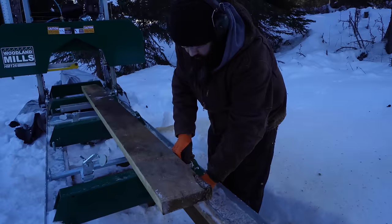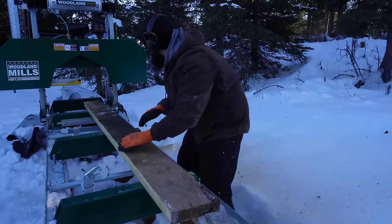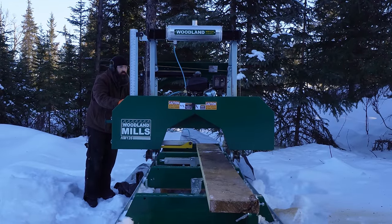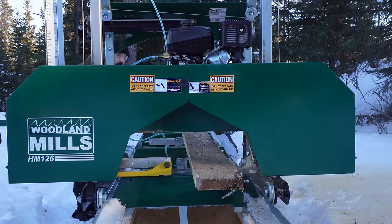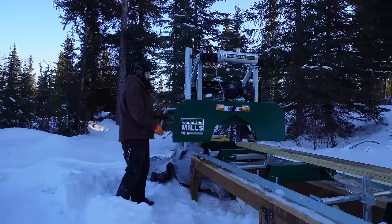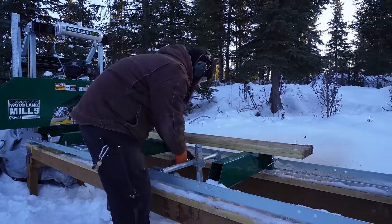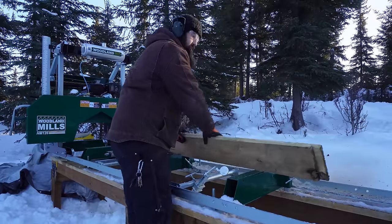So low, I gotta bend over. There's so much snow, it's really really tall now. Perfect.